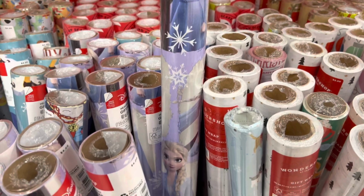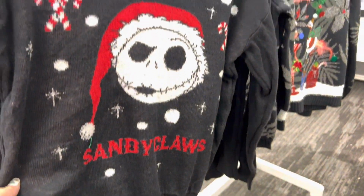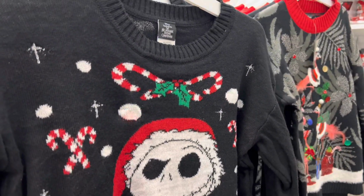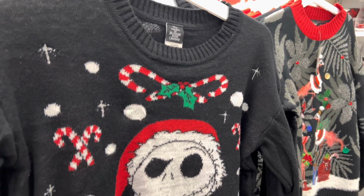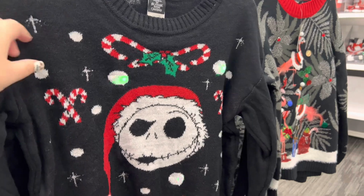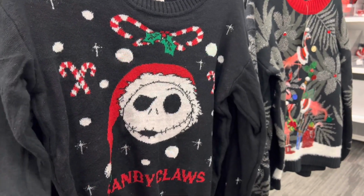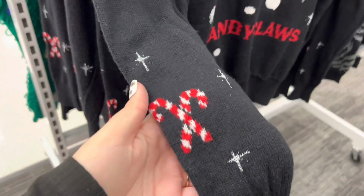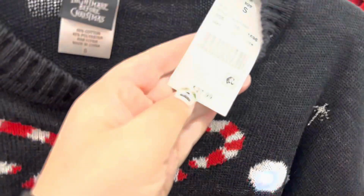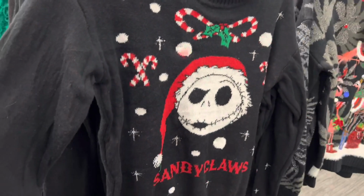On our way out, we did find this Santa Claus Jack Skellington sweater. I want this so bad, guys. It lights up. And it lights up, I guess, when you move. We figured that out. And then you can also take out the lights of the sweater so you're able to wash it. But I thought it was cute with the candy canes. And it did have candy canes on the sleeve. Like, this was absolutely adorable. I need it in my life. This was $27.99. But I need it. I need it. I need it.